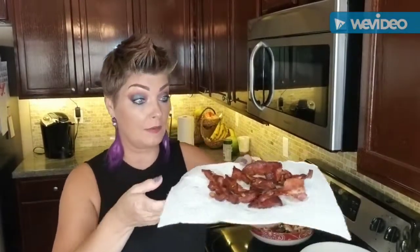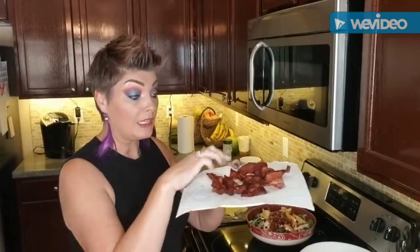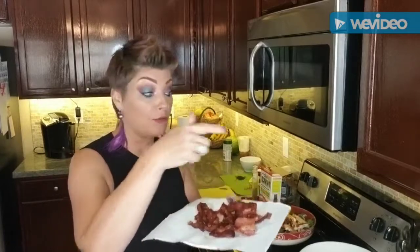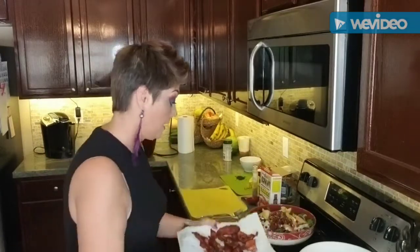Okay, so now my bacon is done from the air fryer. Look at that. It's nice and crispy, you guys. It smells amazing. I may have left a piece in the air fryer just for me to sample. I'm not gonna lie. Now I need it to have a minute just so that I can let it cool before I chop it and put it in my salad, okay?